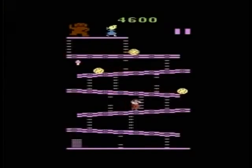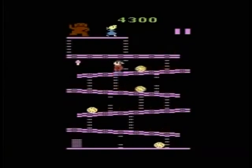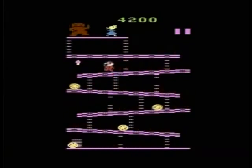And why the fuck is DK only moving when I fucking climb the ladders? And why is Pauline's hair yellow? She's not fucking Princess Peach. Make her goddamn hair brown.